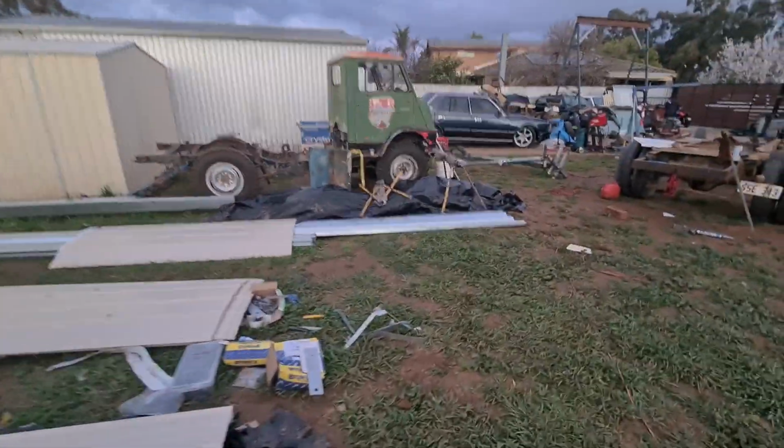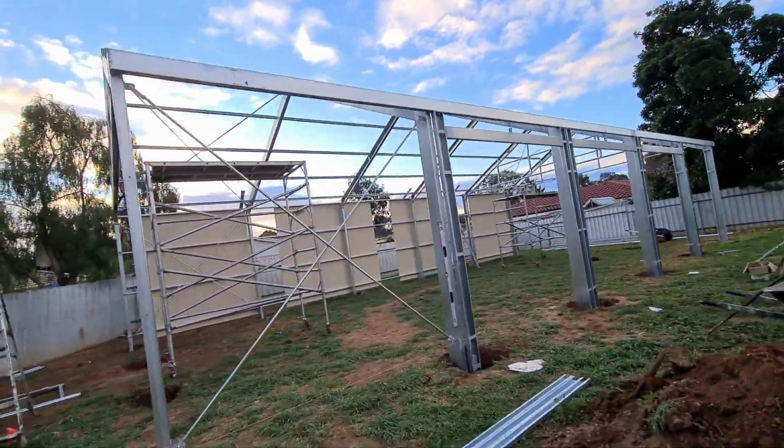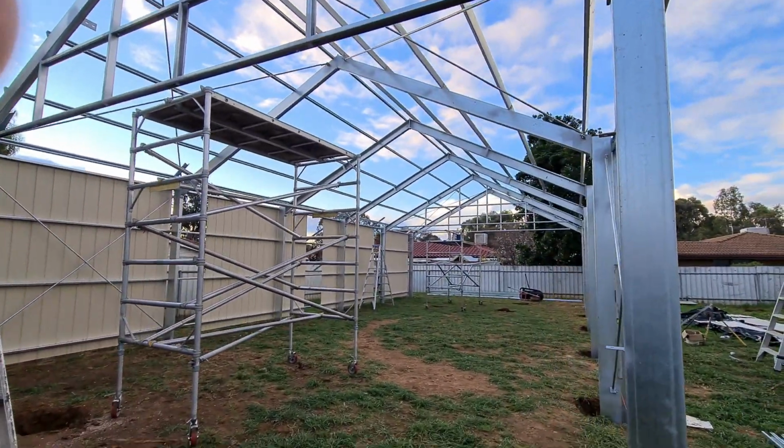So I hope they know what they're doing, because I certainly don't. Alright, so another day of the shed build. I have been sleeping again. Dad and his mate have been building the shed, and a couple other blokes came in to help, I think. But they've pretty much got it all up.